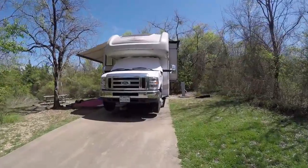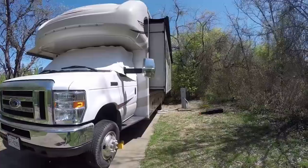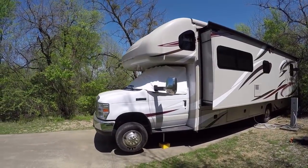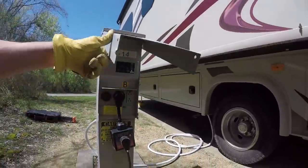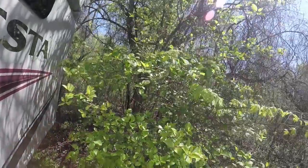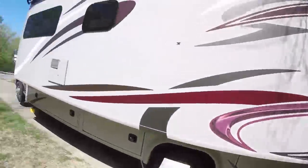First off, you can see the front wheels are way off the ground. So that tells me we've got quite a bit of slope running back to the road. It is a 30/50 and water. And I'm backed right into the thorn bush there. That sucker's got some serious thorns on it. That's one of the detractors. I backed into those thorns and they got me good on the back.